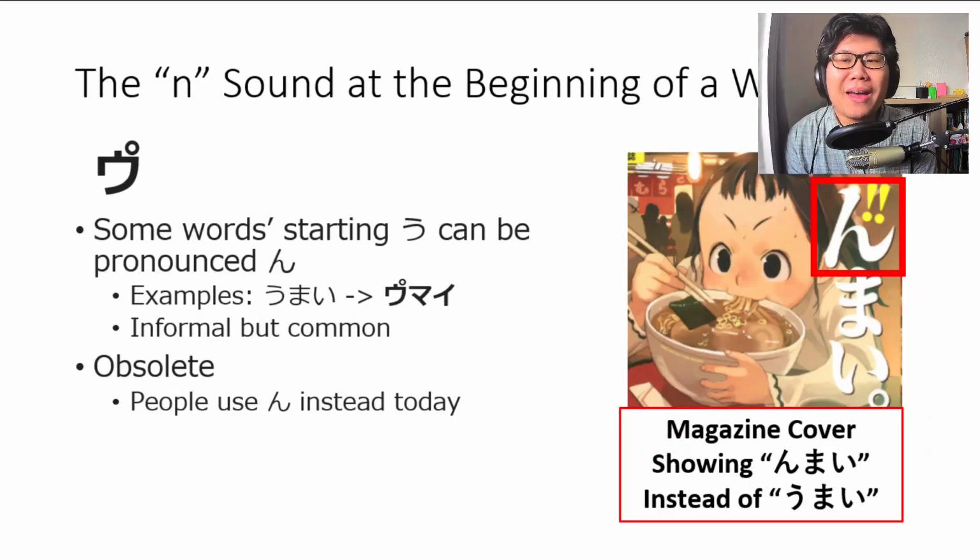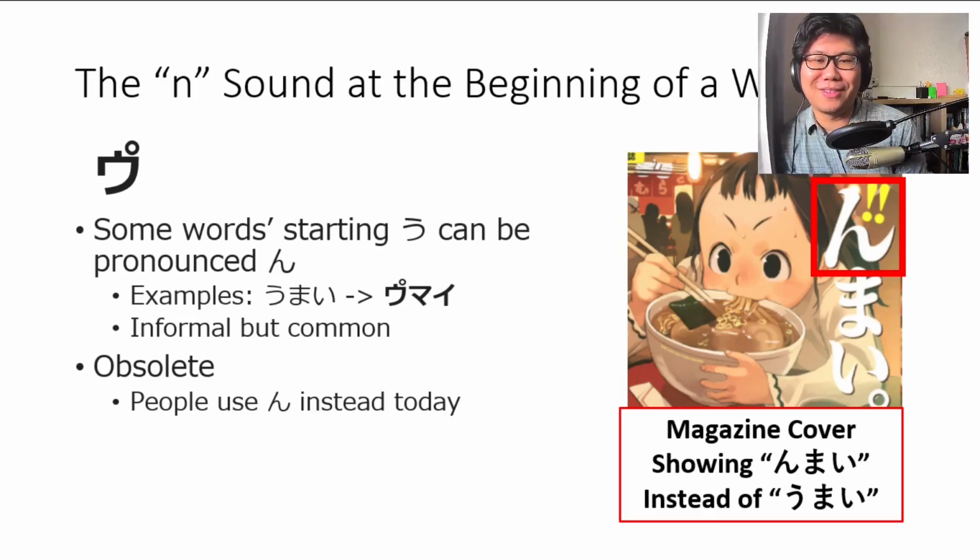So up next, we have wu with handakuten. You might have learned Japanese words never begin with it, but that's not quite true. So as we can see to the right, we have a magazine cover, don't ask me which, showing the word umai. It's supposed to be umai, so delicious. This girl is eating ramen, so yeah, it makes sense.